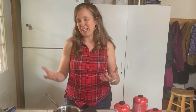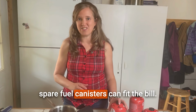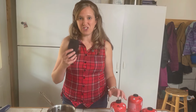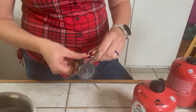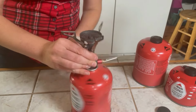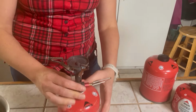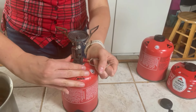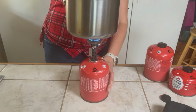You'll just need to have some seasonings and a way to cook stuff like your rice and beans. For that, a simple camp stove with several spare fuel canisters can fit the bill. This is our ultralight backpacking stove that runs on butane, and it'll work just fine. But something bigger like an old Coleman stove could probably be even better, especially if it runs on propane, which doesn't go bad. Just make sure you stock up on fuel cylinders for whatever stove you plan on using. And remember, if you have to boil your water to purify it, you'll be using a lot more fuel than expected.